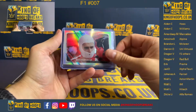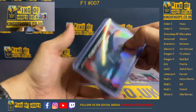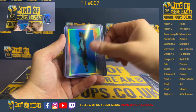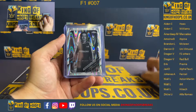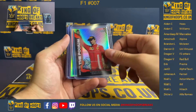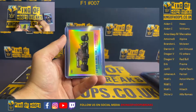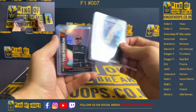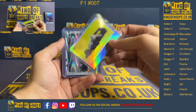Alright, so Charles Leclerc refractor with his balaclava. It's a nice one. Path to the Podium, Sebastian Vettel. Lance Stroll, 1961. Red Liners is Carlos Sainz. We got Fernando Alonso for Alpine, that's our Ray Wave parallel portrait. Path to the Podium, another Leclerc. Valtteri Bottas for Mercedes. Red Liners, Max Verstappen. Lewis Hamilton 1961. Another Lewis Hamilton Ray Wave parallel, card 148. Path to the Podium, Valtteri Bottas.